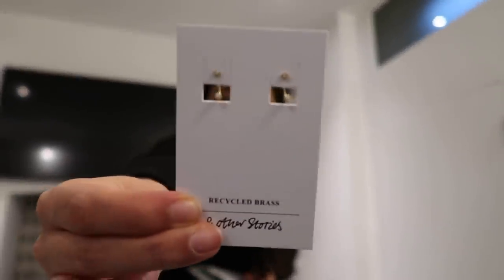Next, I got these itty bitty dainty earrings. It was between these and another pair of chunky hoops. I thought, let me just get the dainty ones today. Yeah? Yeah. I got a little thing going on under the earlobe.